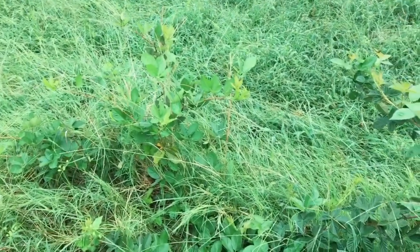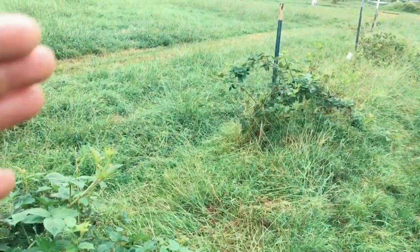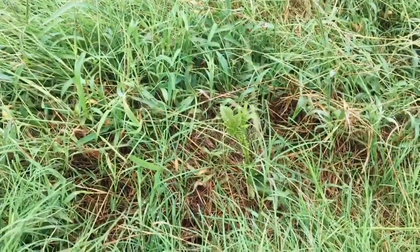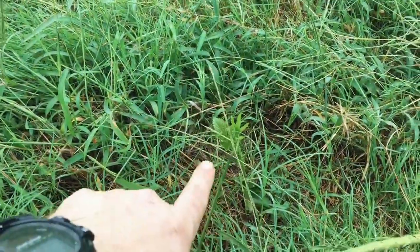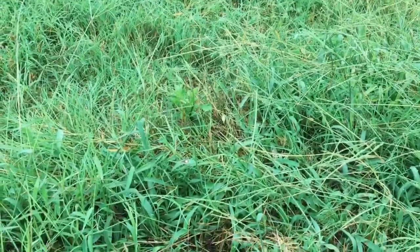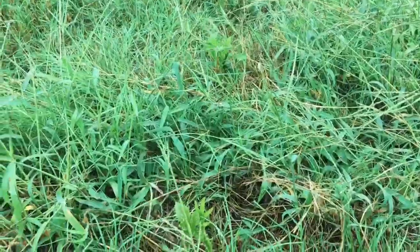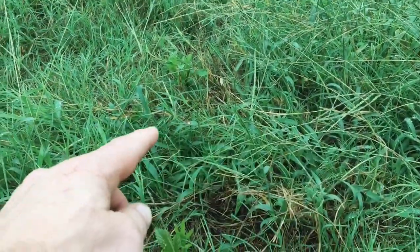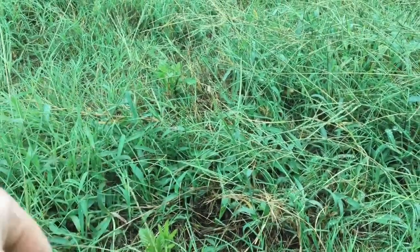And that'll be a good way to multiply this patch really quick. So hopefully we can add in two or three more rows. So here's an example of those volunteers that are shooting up off the rows, not actually in the rows, but in the aisles. And I want to try to keep this patch organized. So here's the row here, and these are about 3 feet and then 4 feet off that row. So I'm going to dig those up and then transplant them in the row, keep them organized.